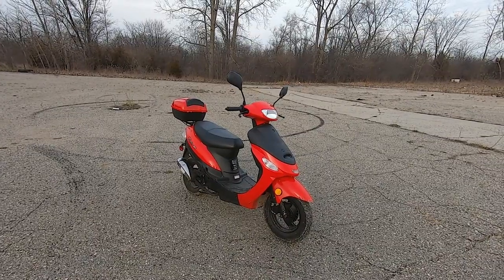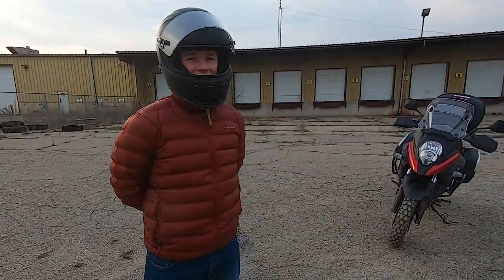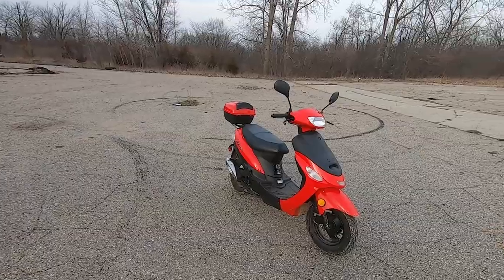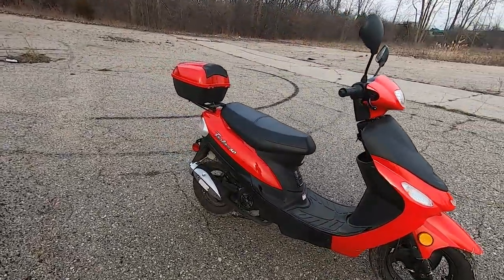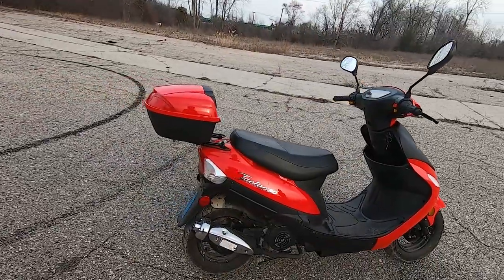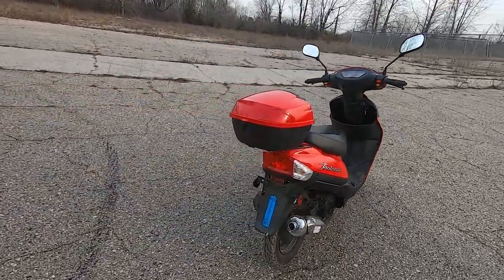It's Charlie from Daily Motor, and I'm here with Nathan from Daily Motor as well. And this is one of our newest fleet additions. It's a little Tao Tao 50, a moped. Yes, indeed. It's been a lot of fun so far.